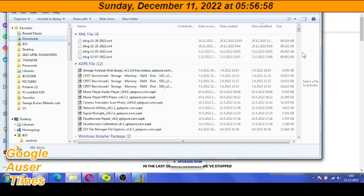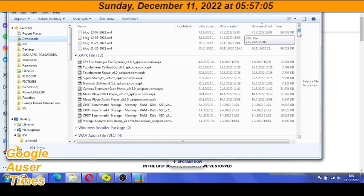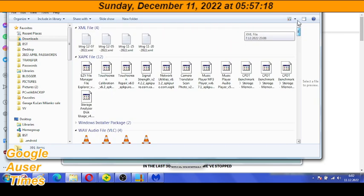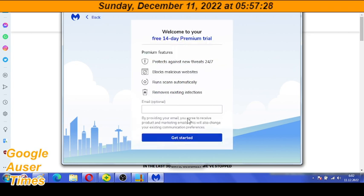Yeah, that's where we're gonna go. Yeah, this laptop is really experiencing a lot of issues. Well, it's not really a laptop, it's Windows. Okay, so what we're gonna do is okay.